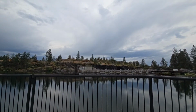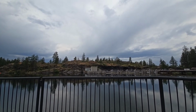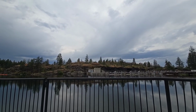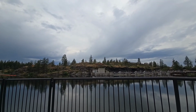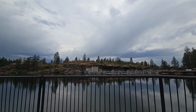It looks like there's some sort of spot up there. I don't know if you guys could see the caution tape up there, but I'm curious what that is over there. Is there another walking path across here on the opposite side? Looks like maybe a rough trail or something. Interesting. If anybody knows, let me know.